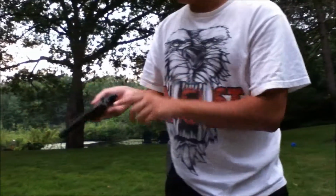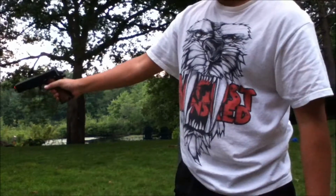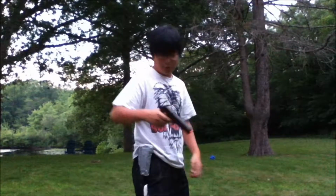The 1911 features a grip safety, so the only way you can fire is holding it down like that. So I'm going to demonstrate over here. Holster it first. I want to fire it.